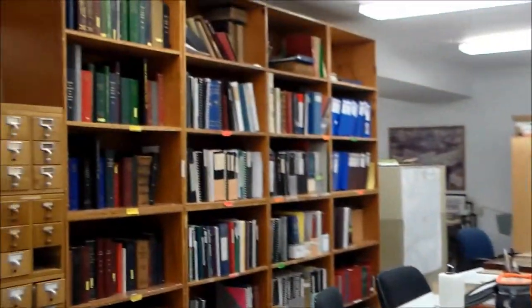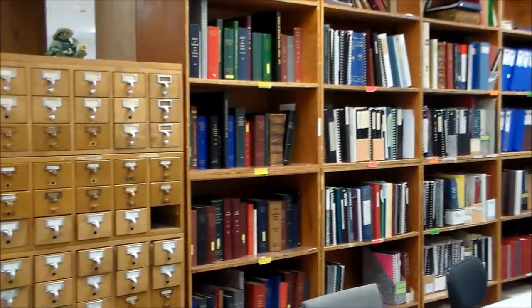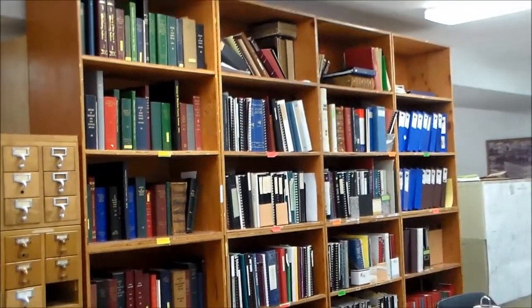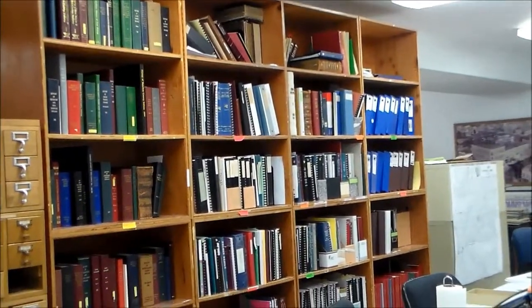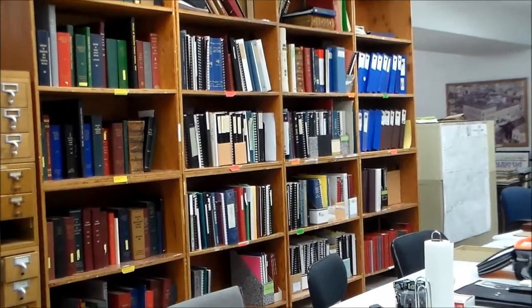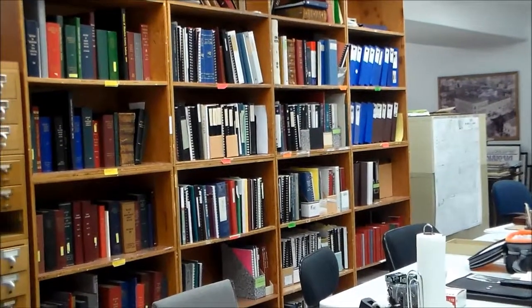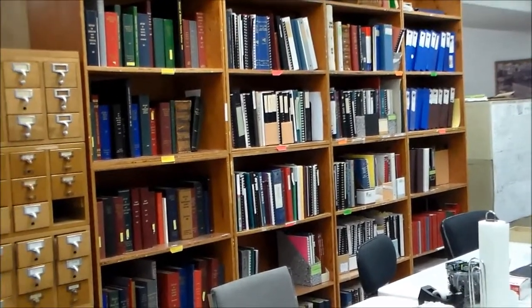And on the other side we have research that people have done on their own families, and sometimes they've bound it into books. We have those, as well as other counties where families' surnames have been researched.